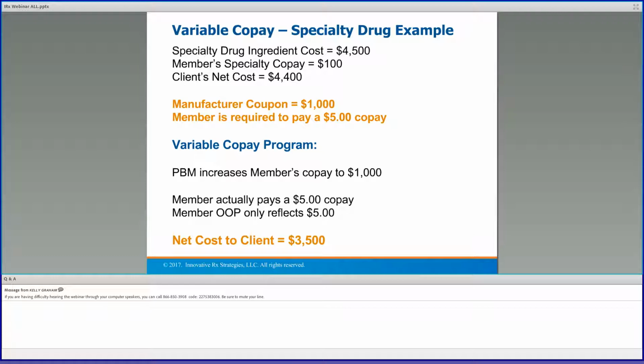So it's really a way to take advantage of the full value of these manufacturer coupons being offered in the marketplace. Now again, the SPD has got to be modified to make sure that the members are aware that these programs are going to be put in place, and not all PBMs have the ability to do this. Some PBMs have this capability, others don't. We continually push the PBMs to get this logic coded into their systems so that they can provide out-of-pocket protection and make adjustments to those out-of-pockets, but also have the variable copay option where they can take full advantage of these manufacturer coupons as they arise.